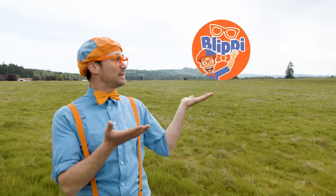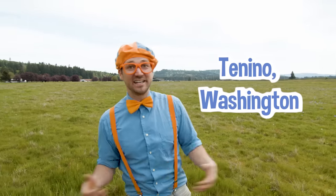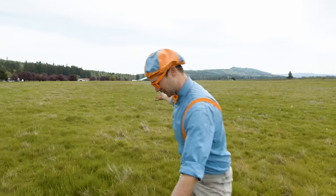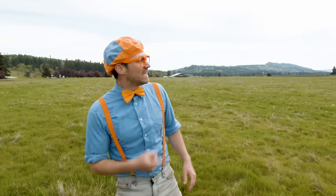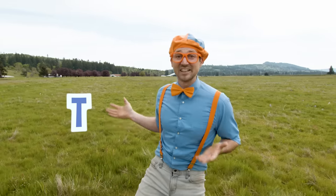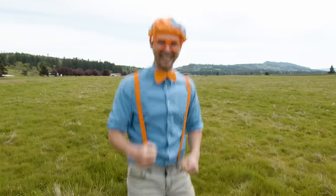Hey, it's me, Blippi, and look at where I'm at. Today, I'm in Tenino, Washington, at a ranch. Check it out, all this beautiful grass. Wow! Today, we're gonna explore a machine. Let me give you some hints on what machine this is. It's a machine that you can use in this big open field for crops. It starts with the letter T. You can have a lot of attachments on it. Do you know what it is? Let's go.